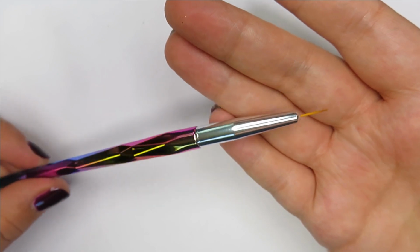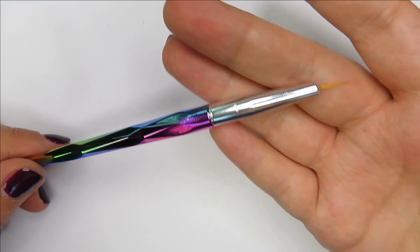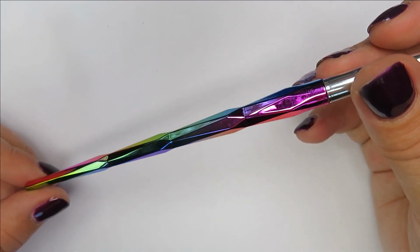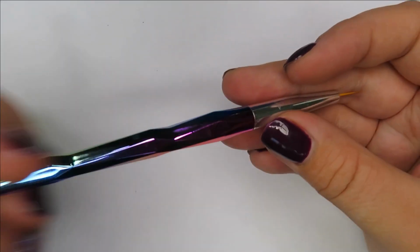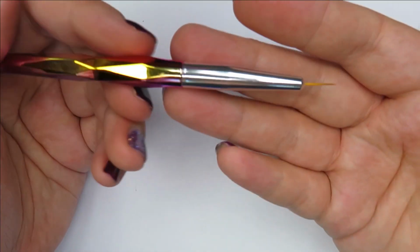So this is the first thing that sort of caught my eye. Beautiful, beautiful, beautiful liner brush. I absolutely love this. It's very multi-chrome, loads of different colours, a gorgeous 3D effect to it. It feels like quite a nice brush as well. I feel like I'm going to get on with that quite well.